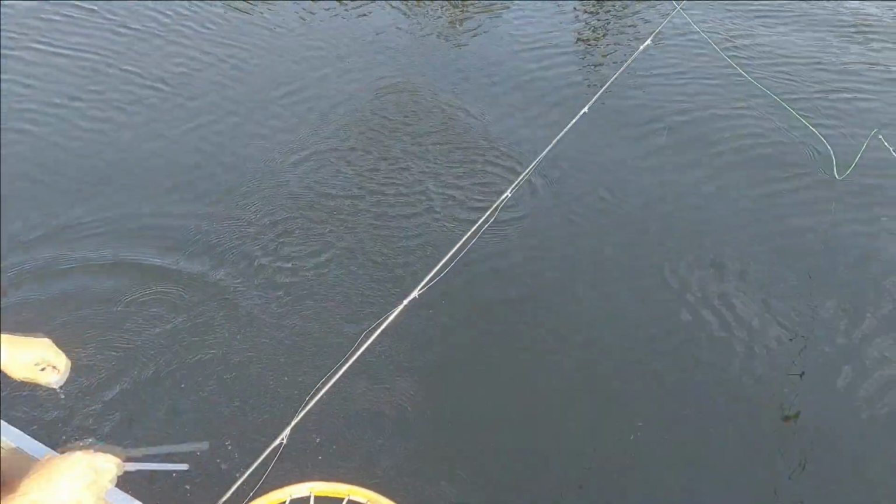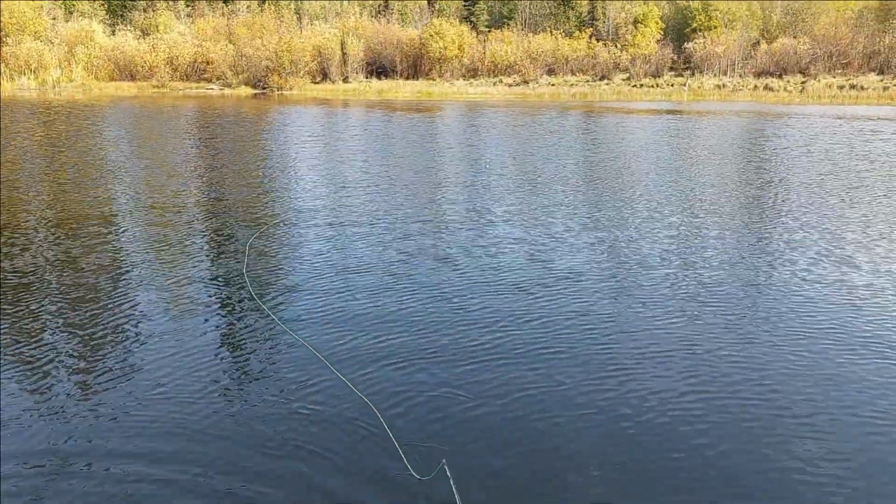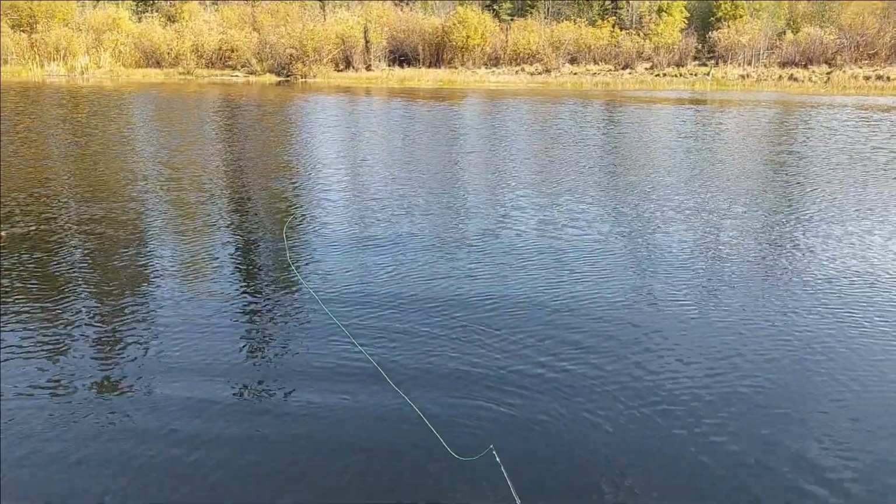All right. So one of us is probably going to tie on a bloodworm. I think I'm going to keep hanging this leech. I'll tie on a bloodworm. And we'll see you back on the next one.